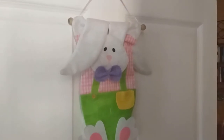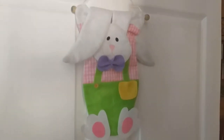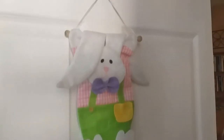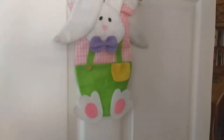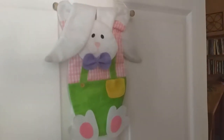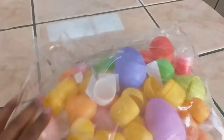This little bunny stayed up last year forever. I forgot to take him down after Easter. And so he just chilled on this door for months and months. So he's back out again. But I'm taking all of this stuff down tomorrow or Monday after we finish our celebration so I can put everything away. And then, of course, I had to get my eggs.